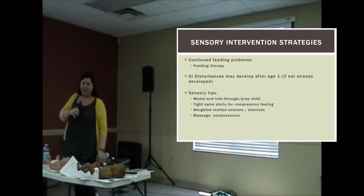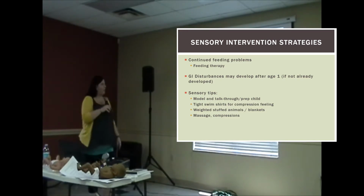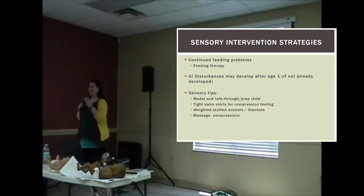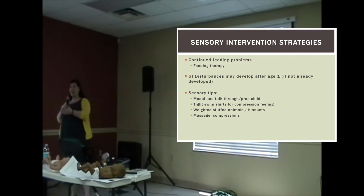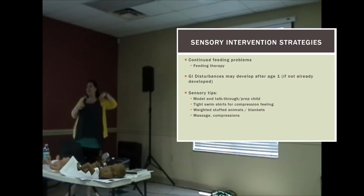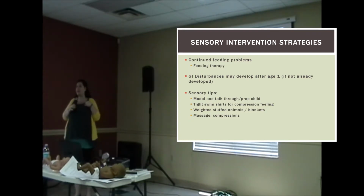Some sensory intervention strategies. Continued feeding problems. So feeding therapy. We talked about this just a little bit ago. I didn't even know what feeding therapy was. I really didn't. I'm not going to lie. I had no idea what feeding therapy was, what they do with the feeding therapist. But I had a lot of kids that went to feeding therapy. It's just something that I didn't do. And so if they do have continued feeding problems, or you think it's sensory related, then I would refer them to a feeding therapist. I would never be that person. So that's something that was new to me about the sensory intervention.